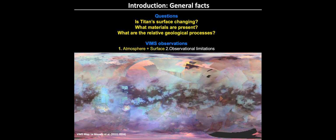Even though many discoveries were made by Cassini, a large number of unanswered questions still exist. These include the so-called cold cases that Cassini was not able to resolve, and new questions that the Cassini findings, in a sense, created. One major unresolved mystery for Titan right now is the nature of its surface composition, how the surface evolves with time, and what are the relative geological processes involved. To answer these questions, actually, our team uses spectral imaging observation from Cassini's visual and spectral mapping spectrometer, or VIMS, that include both the atmospheric and surface information.